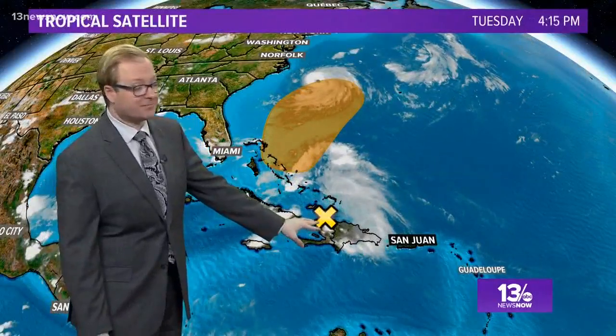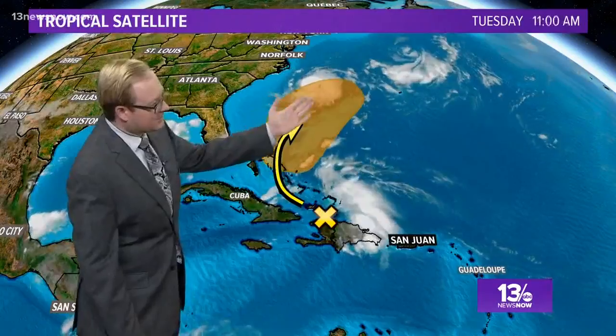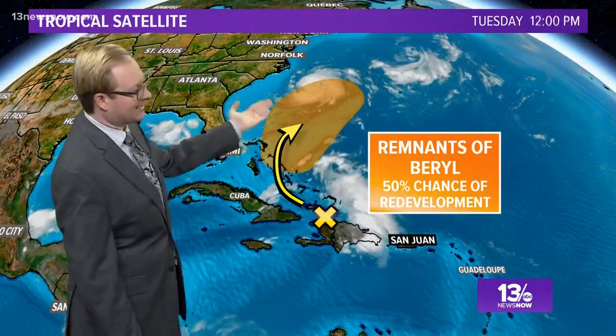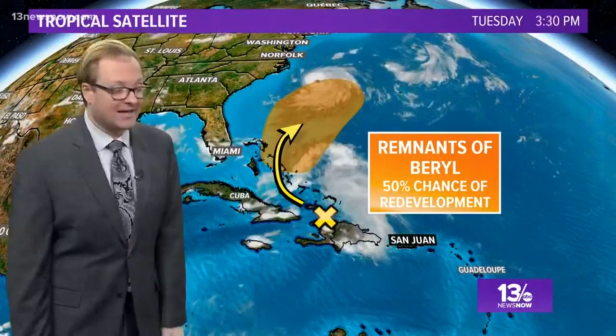We still have the remnants of Barrel spinning around here north of Haiti. Likely, as it gets up into the warm waters, not too far from where Chris is now, likely to develop into a tropical system once again. But again, that'll keep it well off the coastline. We're putting a 50% chance, likely upping that as well.